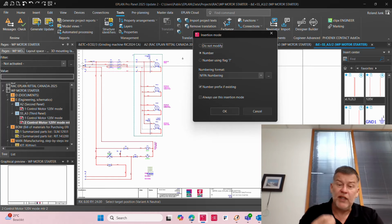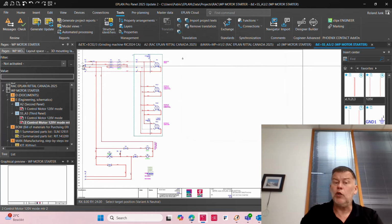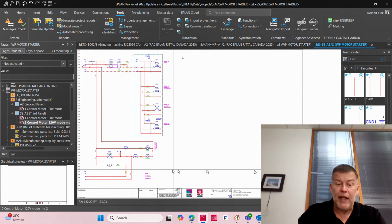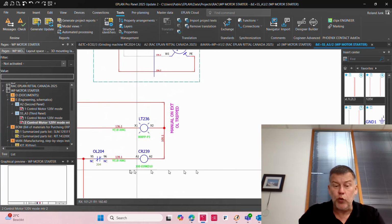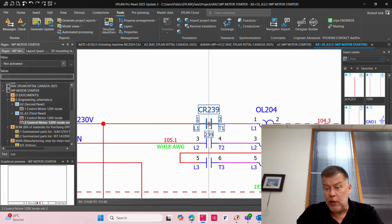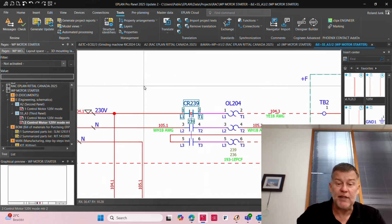And this is the fun fact, it numbers all the devices, all the terminals. You don't have to worry about this. The system does that since 1984. It also creates cross-references, things that typically you have to take care of. You can see here I have a relay, CR239, and CR239 has here some cross-references which basically are linked to their contacts. It all makes sense like this.